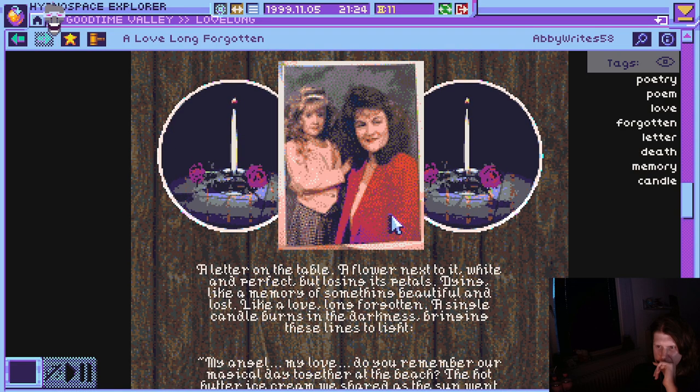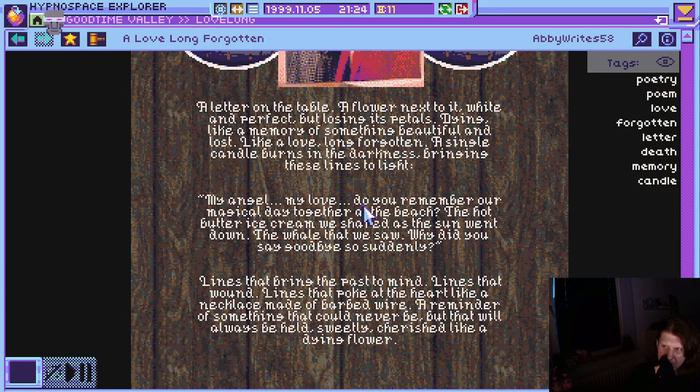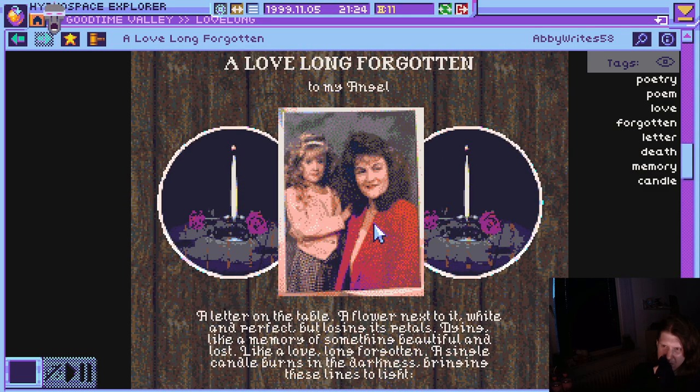A letter on the table. A flower next to it, white and perfect, but losing its petals. Dying, like a memory of something beautiful and lost. Like a love, long forgotten. A single candle burns in the darkness, bringing these lines to light.